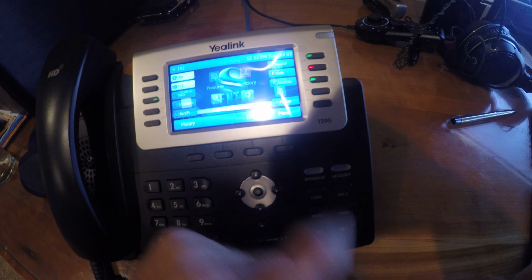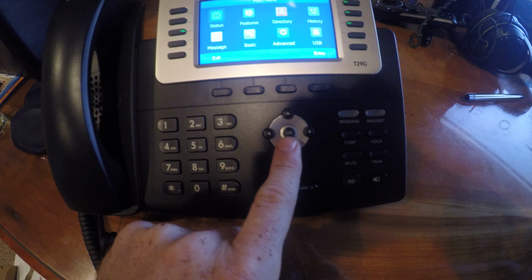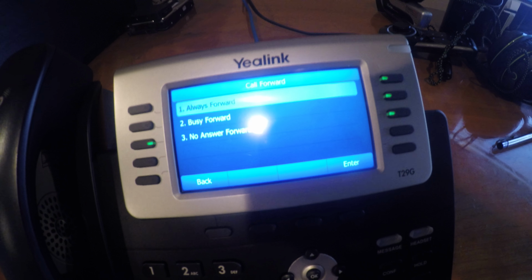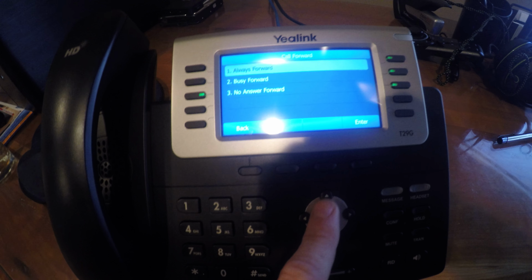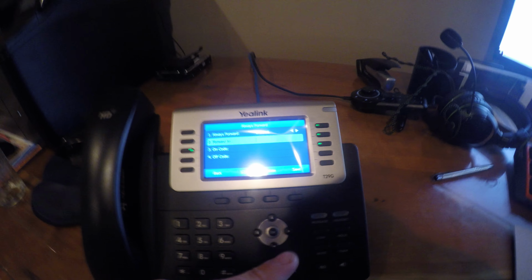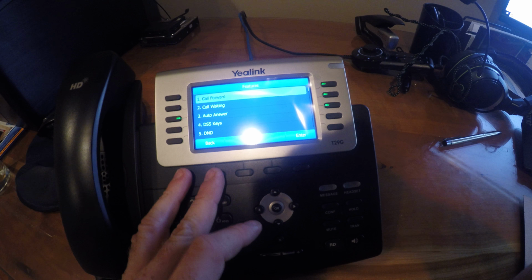If I want to go into the menu here, there's some different things we can do. You can use the keys here to scroll and hit OK to select. So for example, features, I can call forward this phone to always forward, or when I'm busy, or just when I don't answer. So for example here, I'm going to change disabled to enabled, and then I can type in a cell phone number, hit save, and now when anyone calls my phone, it will forward to my cell phone. Very common feature.